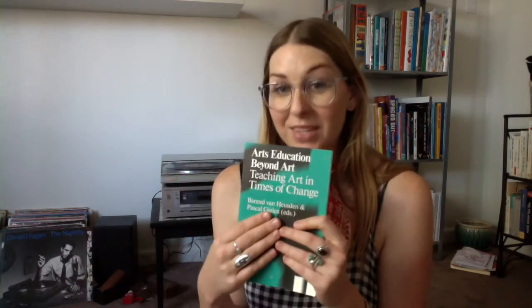It's full of different essays on how arts education is changing and how to keep up with the times and the new directions that art is taking, apart from just creating art the same old ways. So this is going to be a really interesting read. Definitely going to review it.